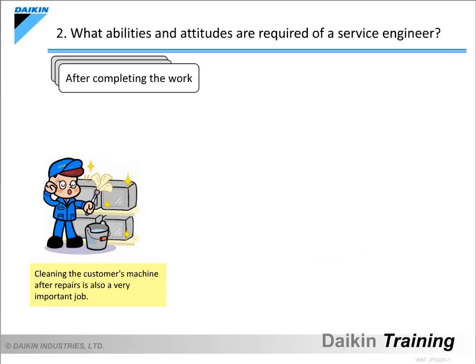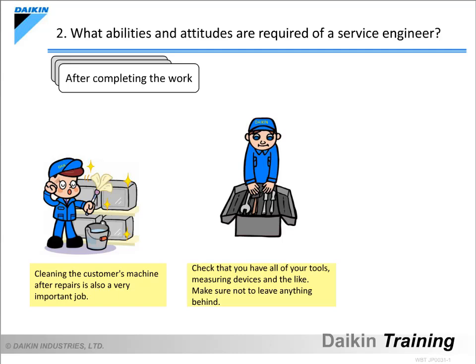These are some of the key points to keep in mind once the work has been completed. The air conditioner is a very important piece of equipment to the customer. It is important to be careful not to place any tools on top of it during the work. Keep in mind that it is also an important job to leave the worksite cleaner than when you started. Make an effort to find all your tools or measuring devices, placing them inside the toolbox. Make sure not to leave anything behind.